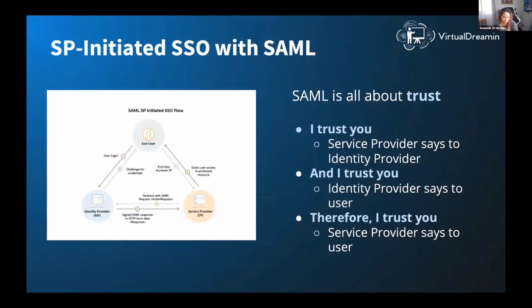We'll use a little bit of our wristband terminology so we don't lose the folks who may be learning this for the first time. So I'm my end user. At the end of the day, I want to go into my Salesforce org, or I want to access the different beer tents that are available at this beer festival we're at. So I'm going to try to access Salesforce or go into the festival, and I'm going to get redirected with a SAML request to my identity provider, which in our beer festival is the wristband tent.